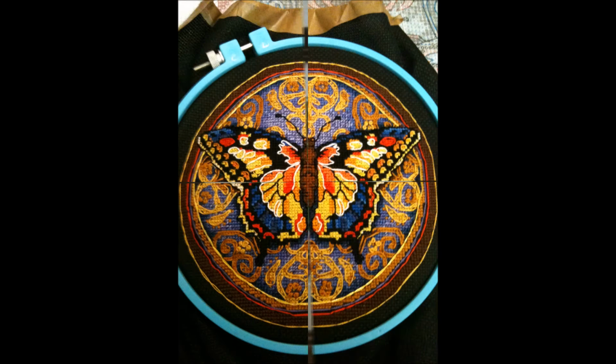Next is my second cross stitch. It's the Dimensions Gold Collection Petite Ornate Butterfly Kit, and it is on 18 count black Aida, and it is in my mom's office. I did not get a picture of it framed. I kind of put it in a shadow box.